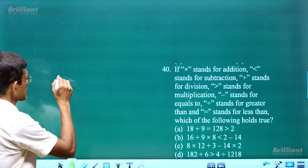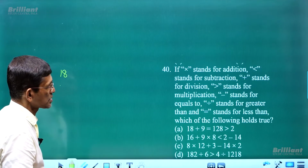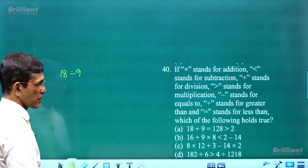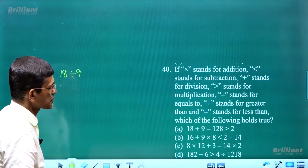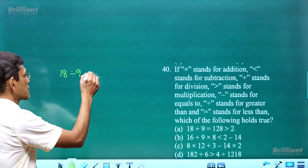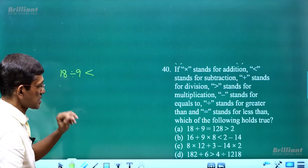Well, we start from answer choice 1. 18 plus. Plus means what? Division. 18 divided by 9 equal to. Equal to means what? Equal to sign stands for less than. So instead of equal to, we put less than.